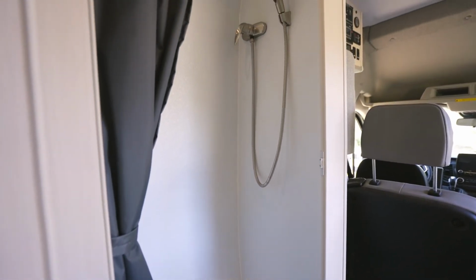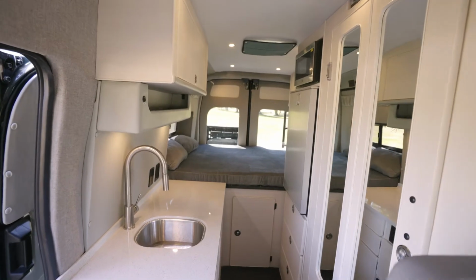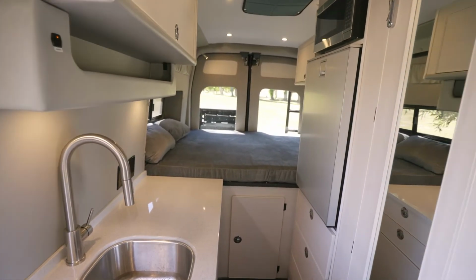On the passenger side, you have tons of storage in this. Drawers, cabinets, nice sink. In this particular plan in the back, they did put a cabinet that goes into the storage area under the bed, just for some additional cabinet storage.